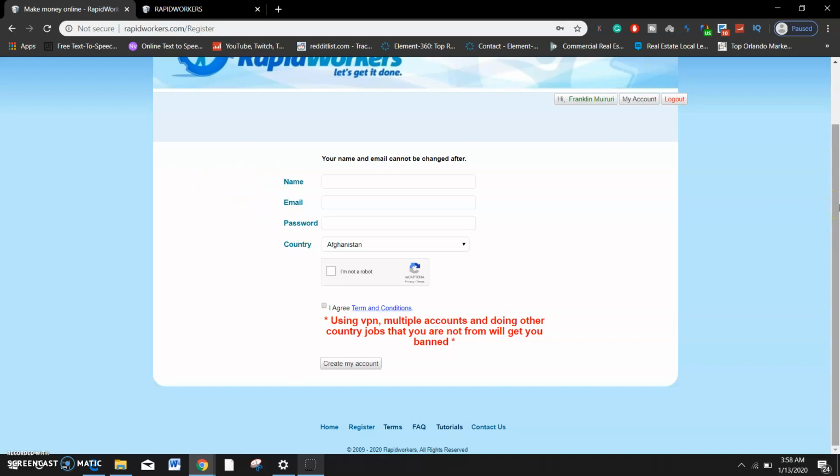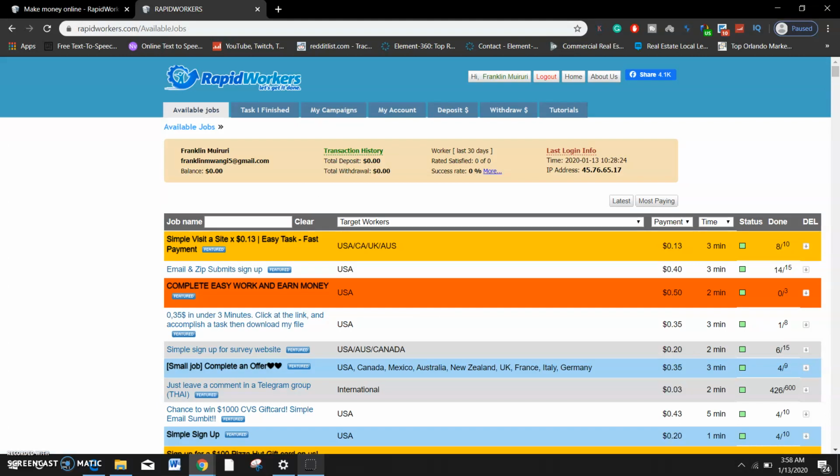However, I want you to take note of this. You have to avoid using a VPN, using multiple accounts, and doing jobs from other countries. If you do this, your account is going to get banned. So try your best to avoid these. And I believe every country is catered for in this website, irrespective of where you're coming from globally. This website has a job for you.